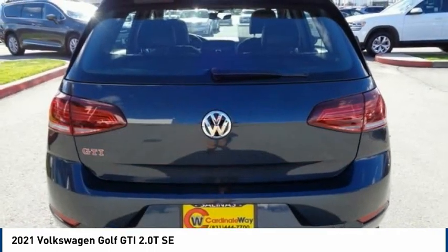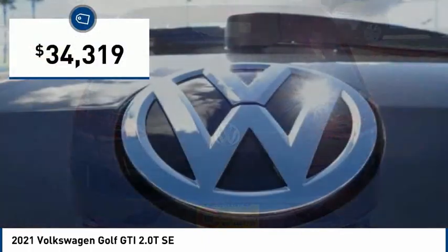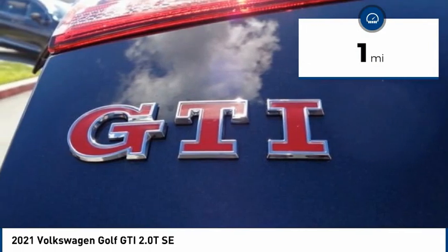A decent-sized 15-plus cubic foot trunk is well-shaped and easy to load, and it is priced below $35,000. This vehicle has less than 100 miles.